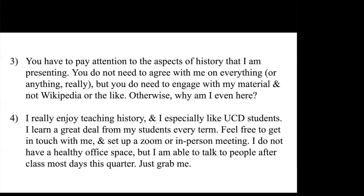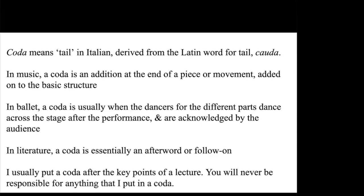The coda today is going to show you a variety of timelines, so it might be helpful to watch today's if you want to. Coda means tail in Italian. It's derived from the Latin word for tail, cauda. In music, a coda is an addition at the end of a piece or movement added onto the basic structure. In ballet, a coda is usually when the dancers for the different parts dance across the stage after the performance and are acknowledged individually or by group by the audience. In literature, a coda is essentially an afterword or follow-on. I usually put a coda after the key points of a lecture.